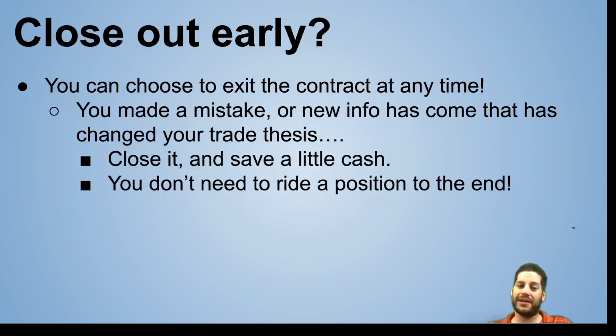And on the opposite side, you don't have to sit there and wait out losing positions. If you made a mistake or new information has come in and changed your trading thesis, you can close it out, avoid additional risk of it running against you and losing more money on that position. Just take the loss, move out. You might be able to close it for a small profit depending on the scenario.